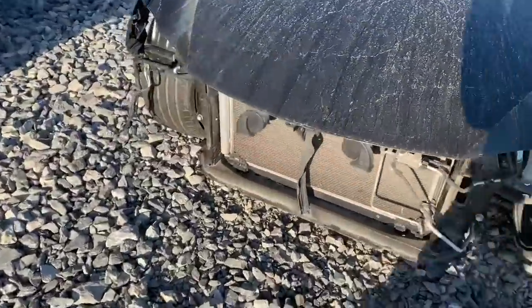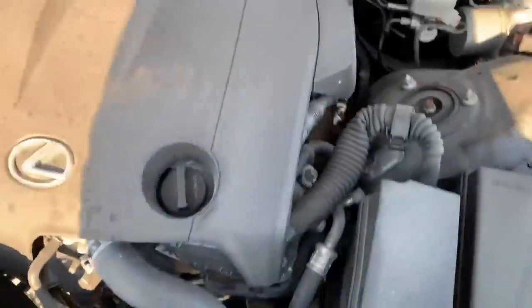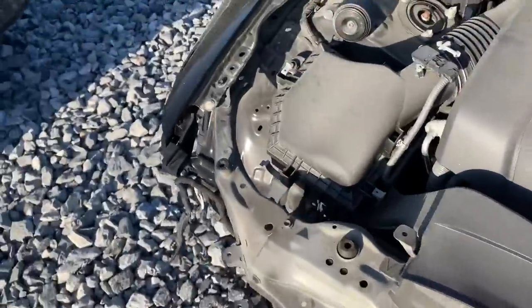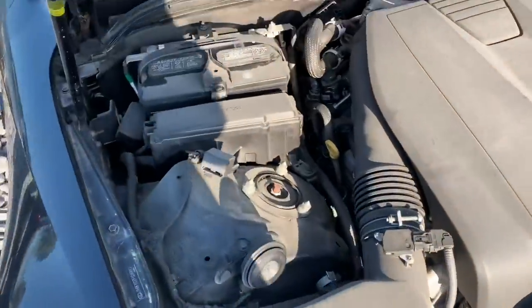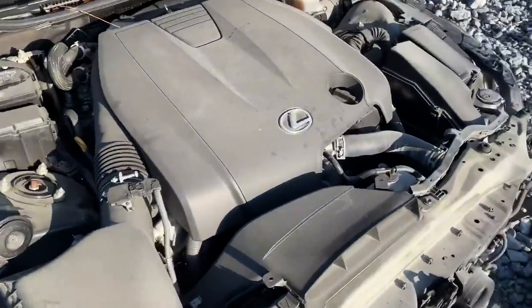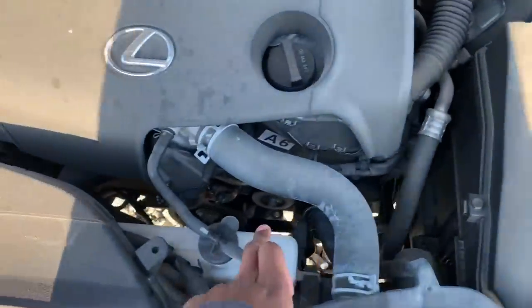You never know. And this is in fact rear wheel drive. So why did they make the ES front wheel drive and this rear wheel drive? And you can tell because the motor is not like sideways. You know what I mean? Like you can see the motor's in the front.